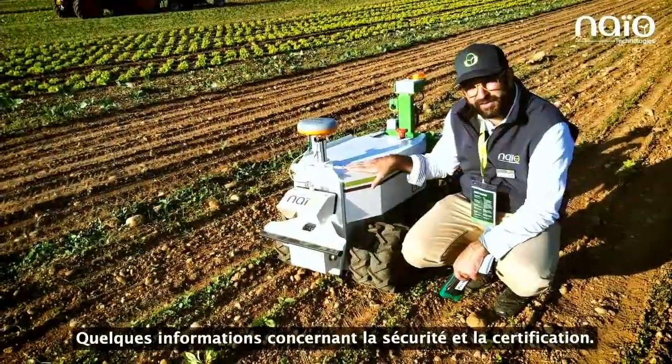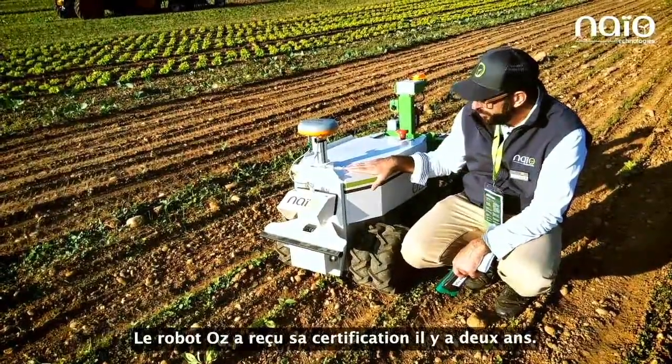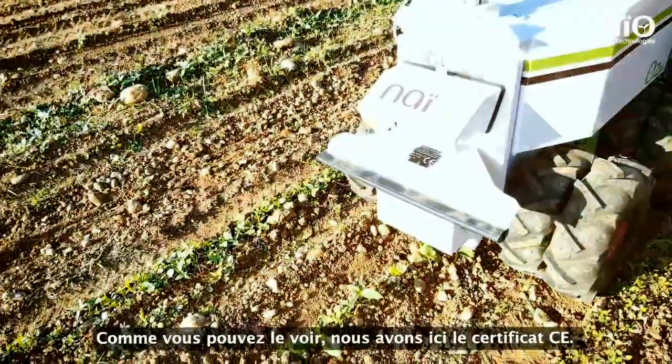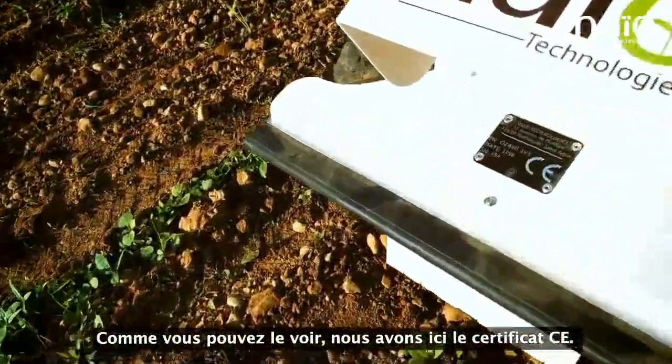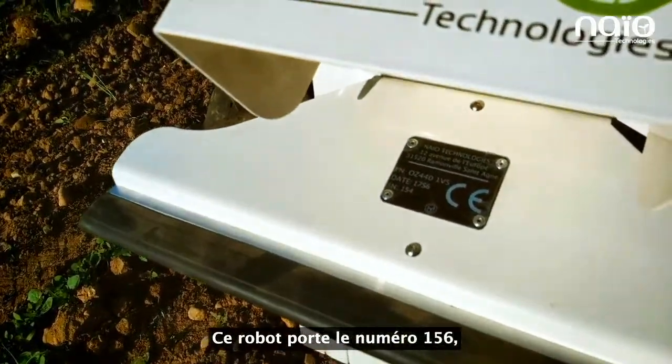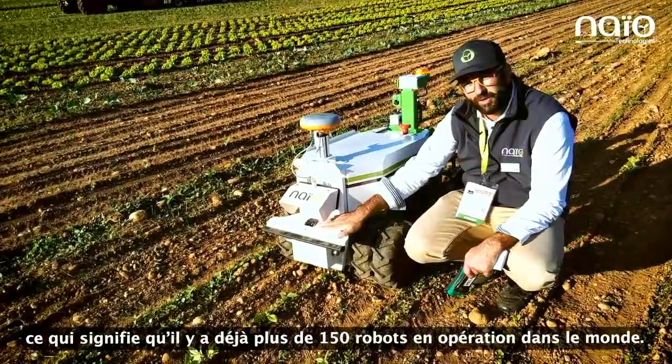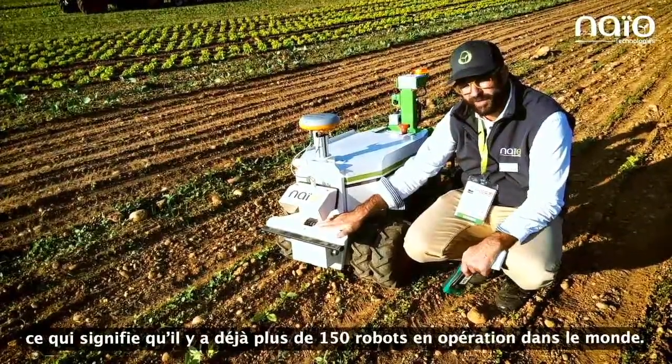Some information about safety and certification. The Oz robot has been certified a few years ago. As you can see here, we got the CE certification for Oz. This robot is the number 156. That means we have already more than 150 robots in operation worldwide.